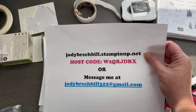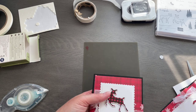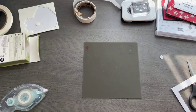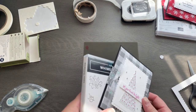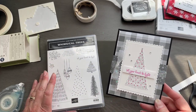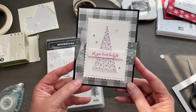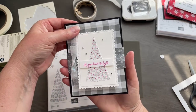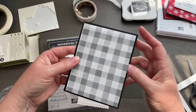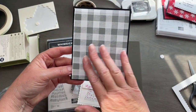All right, kiddos, we got one more project to make. So let me make some more space. And we're going to do another fun fold using the cute little deer. Oh, you know what? When I made that with the deer, I also did one with the whimsical trees. So you could totally do this with a different DSP and a different stamp set. So there is the same project with the whimsical trees. We just slide our little belly band off here, and there's our inside with our cute little pocket. And that is the Peaceful Cabin Designer Series paper.